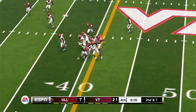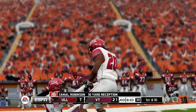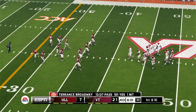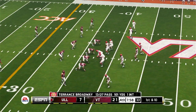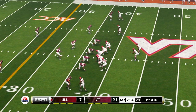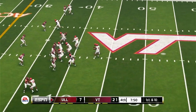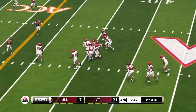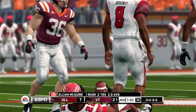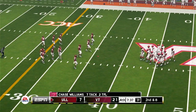Quick strike to the receiver. And he's taken down right around the 38-yard line. From the 38-yard line, it's first down. And he is drilled at the 36. That's a gain of two. This is the ninth play of the current drive.